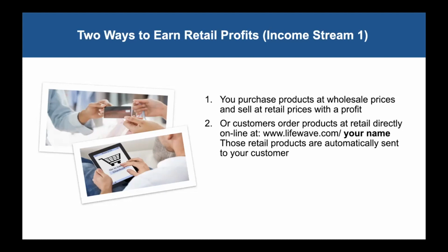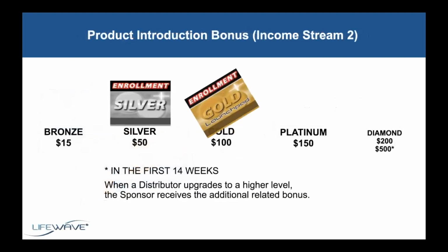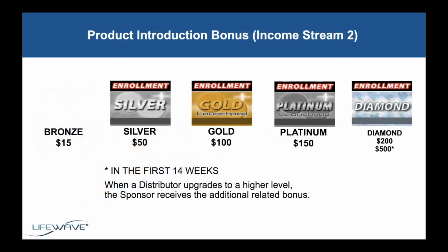So that's the first way you receive income: retail. The second way is always going to be when you get in a position and then they get in a position. Remember those different positions that you could start at? If they started the diamond pack, look at the difference, folks. The diamond is $500 for every diamond that signs up in your group.